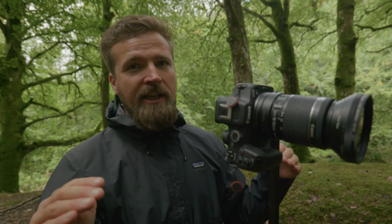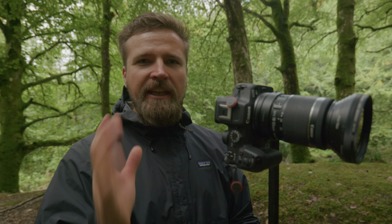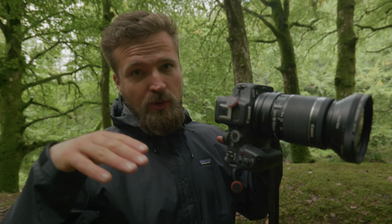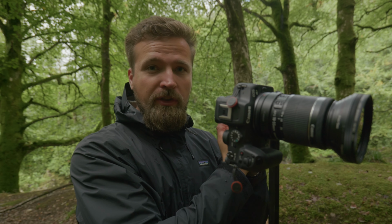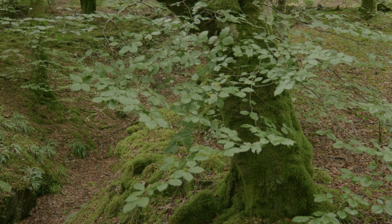If I keep the composition nice and low, I cut out that top bit where all those bright bits are really distracting. The issue is, from this angle, this is the best place to sort of get those rocks and the tree and have the tree on the third line. However, we've got this beech tree here that's, the branches are cutting into the frame.